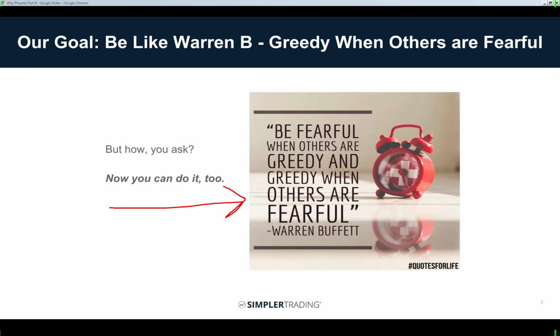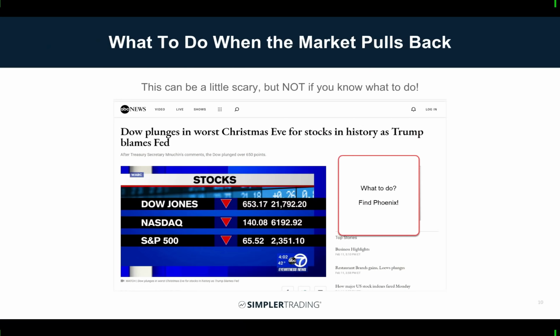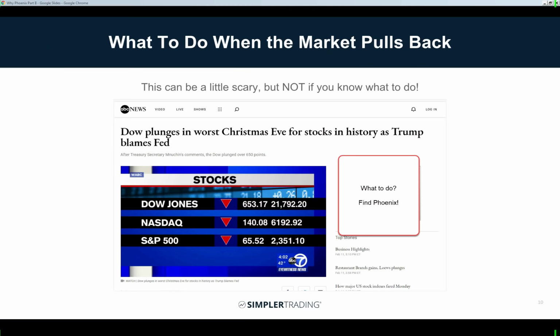And I've always wondered, okay, yes, that's a great idea and I love the quote, but how do we actually put that into action? Of course, everybody remembers, I mean, this was a pretty big deal. Christmas Eve last year, Dow's down 600 points, Nasdaq's down 140, S&P's down 65. In these instances, in the times that this happened last year, I don't know about you, but my main thought was, oh my gosh, I'm very used to a normal trend following environment. What should I do in this instance?